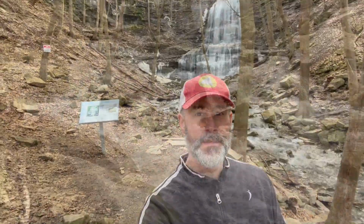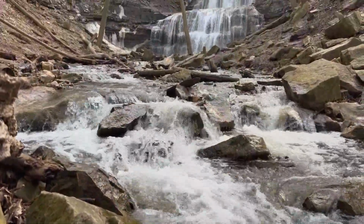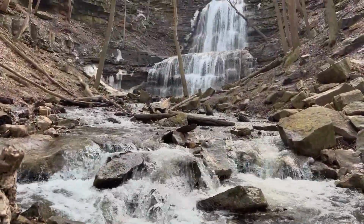But the roar at Mills Falls is nothing compared to here. I said, the roar of Mills Falls is nothing compared to here. This is Sherman Falls, one of Hamilton's most iconic waterfalls. If you live in Hamilton, you've probably been here before. If not, then what are you waiting for? Parking is available in the HCA lot just up the road.